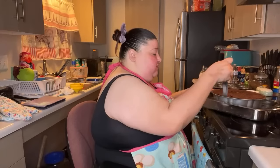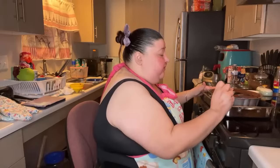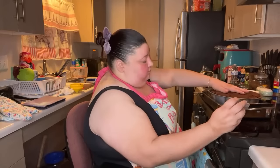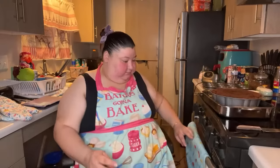Okay, I'm just making sure it's not stuck to the sides because I see a couple of pieces right here. Almost, a few more minutes. Yeah, I put it in cold water. It'll cool down real quick.